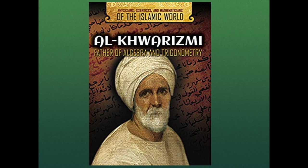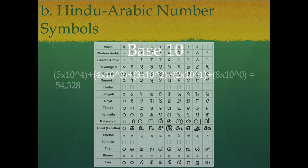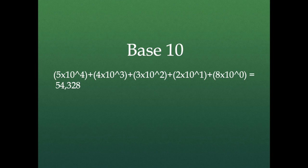Musa al-Khwarizmi, known as the father of algebra, adopted the idea of 0 as a number and was responsible for bringing the Hindu-Arabic system to the rest of the world. The Hindu-Arabic number system stemmed from the use of counting with fingers on both hands, which is how the base 10 system was formed. If one wanted to express the number 54,328 in base 10, one would use the following computation.